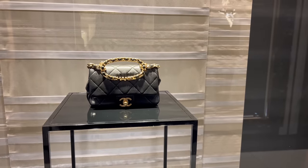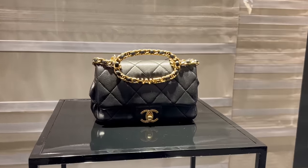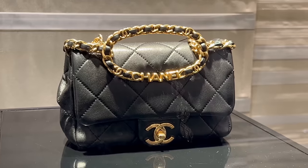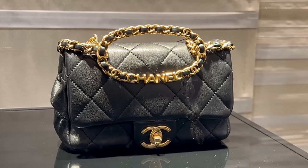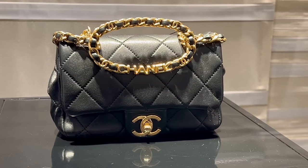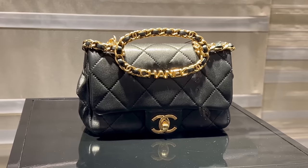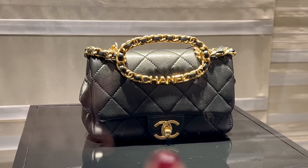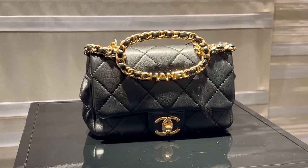This is one of the new bags, and I believe this one is quite popular. It has this top handle. It looks like a bracelet. I don't know, guys, I'm not sure how I feel about this one. It's definitely not my favorite, but the handle is quite cute. I love the detailing with the little CCs and the Chanel.